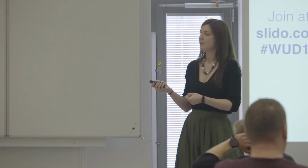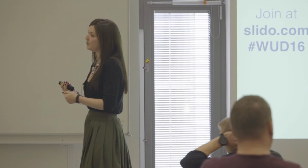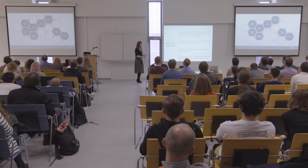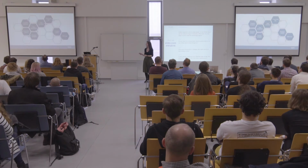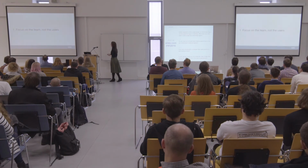So I'm going to take you through a few tips that I like to think of for making user research central to the team that you're working in. When we talk about these small teams that we have at GDS, they can be made up of many different disciplines: service designers, content designers, business analysts, front-end developers, product owners, web ops. And being a user researcher, you don't want to be the only person fighting or being the voice of the user, making sure that people are all being responsible for user experience. So what's really important is making user research central to the team that you're working on. And there are various ways that you can do this.